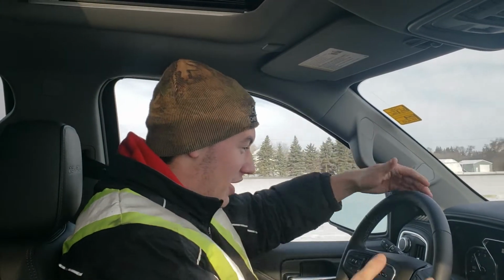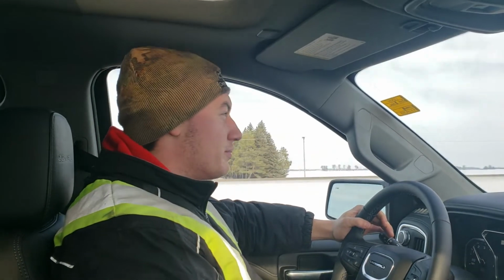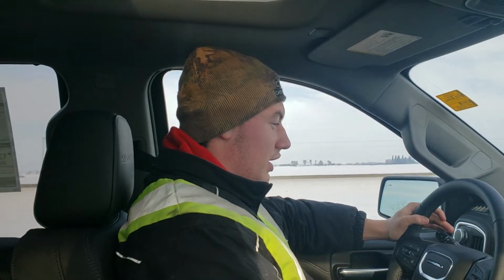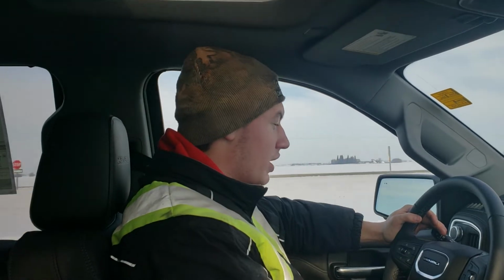There we go. Much better. Now I can see my cages. You don't particularly want to do that when you're driving them. So as we're driving, I got a little less than a quarter tank. We can go grab fuel after.